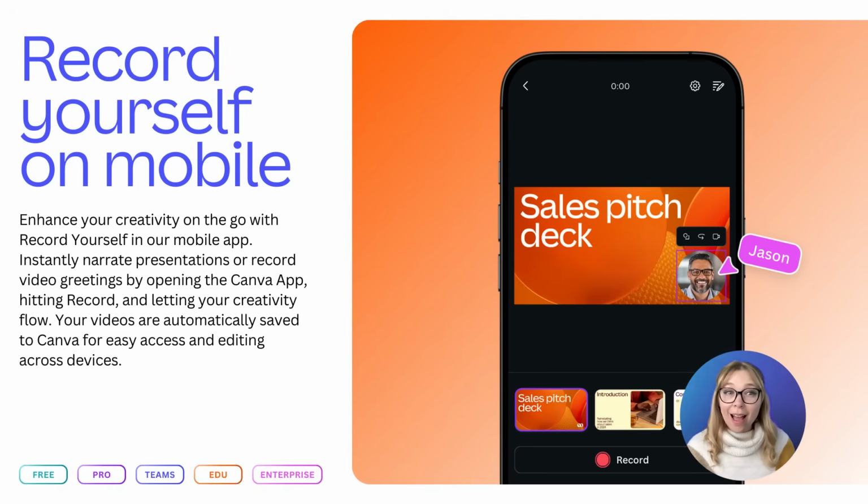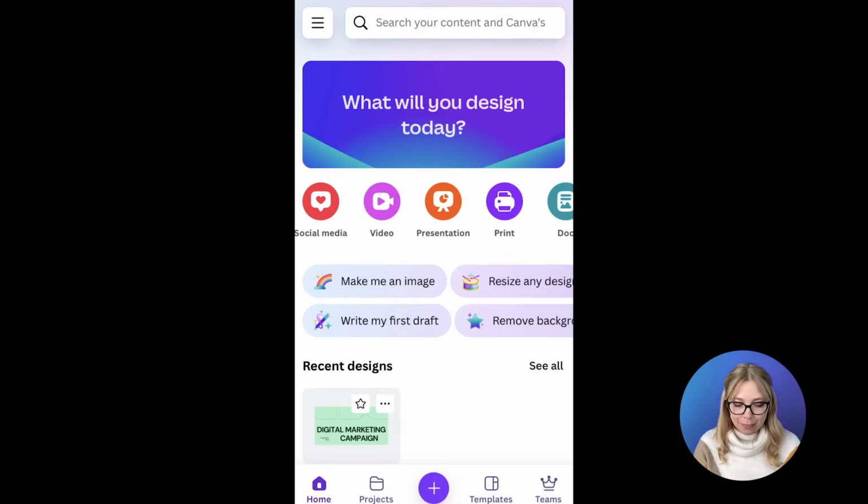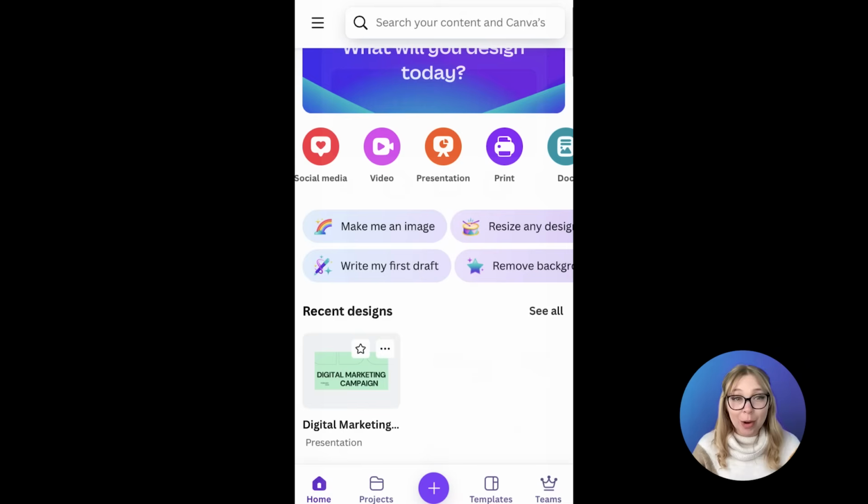And for that, I'm going to have to pick up my own phone and we'll jump in there for the demo. So I'm on my home screen and I find the Canva app. And here's my homepage with everything I've been working on lately, just like it would be on my desktop or laptop. So there is my digital marketing campaign that I am going to click on.